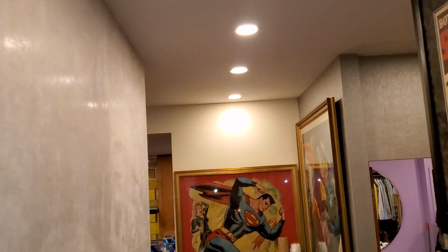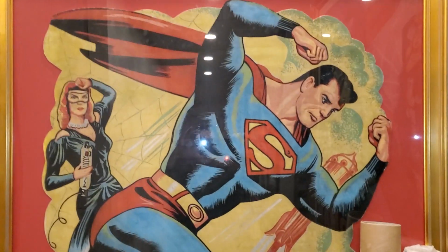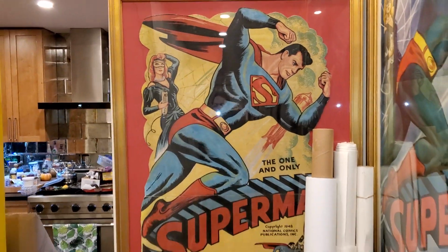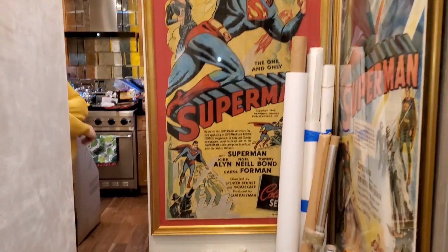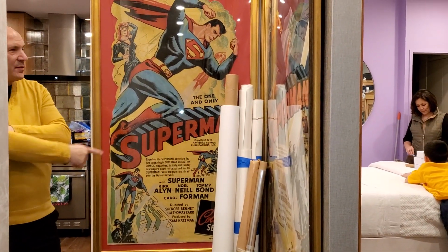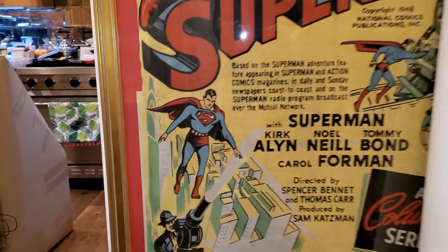Oh, and these big posters too. I don't want to forget that. I'll end off on the Fleischer piece too. Yeah, look at this. It's a theater standee. And that was the Mole Men? Now this is the Superman serial from 1948. Wow. This is a 3-sheet poster. This is a movie theater standee.